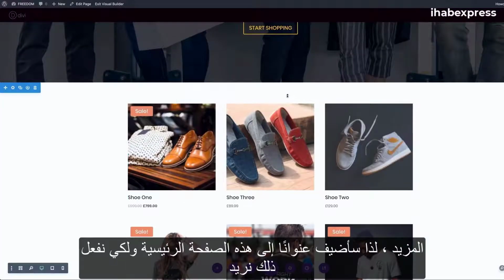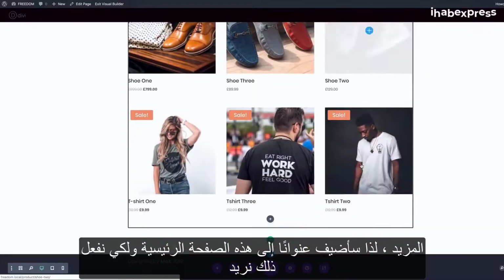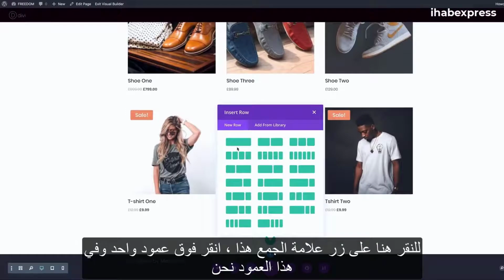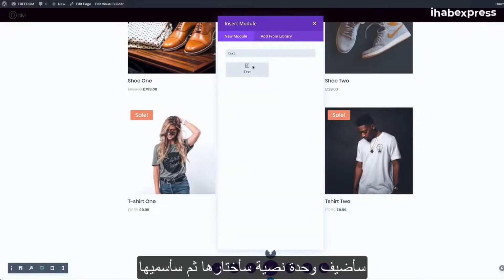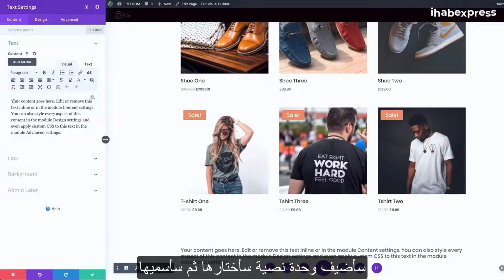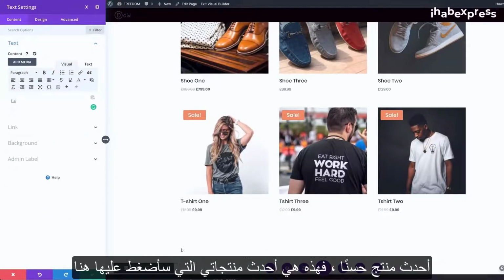Now let me add one more thing. So I'm just going to add a title to this main page. And to do that, we want to click here on this plus button, click single column. And in that column, we're going to add a text module. I'm going to select that. And then I'm just going to call this latest product. Okay, great. So that's my latest product.